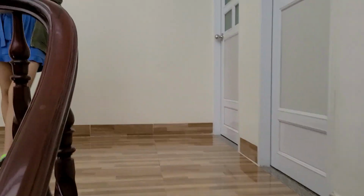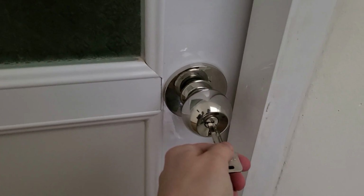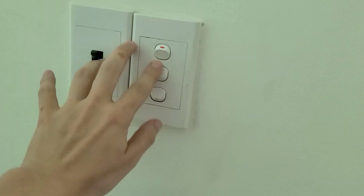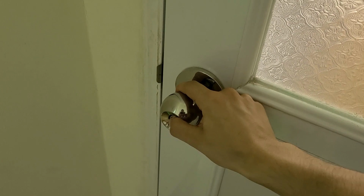Our room is on a second floor, and across from our room, I believe, is a private room. We were given one key to open this door. There are no other locks, so the security on this door is quite low. However, I find Vietnam to be pretty safe. So for the door, you have a simple lock. That's all you have, nothing else.